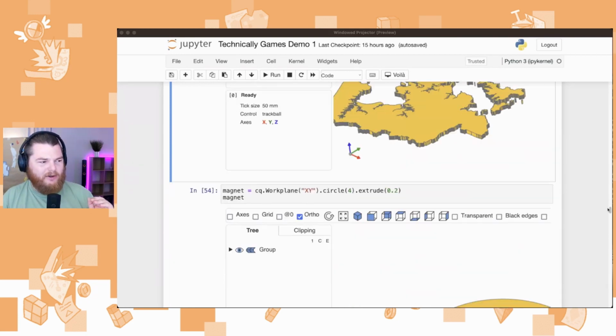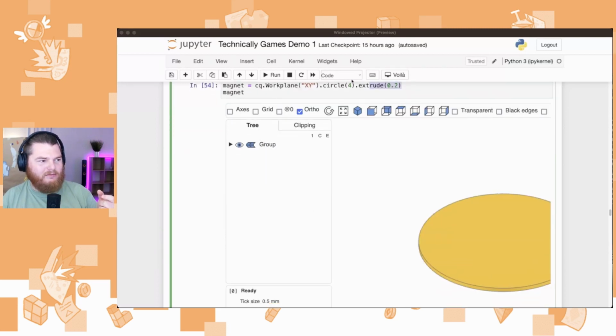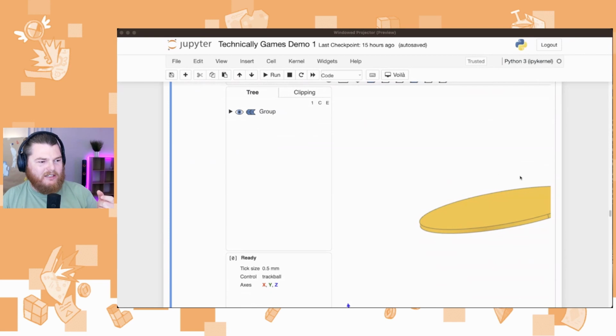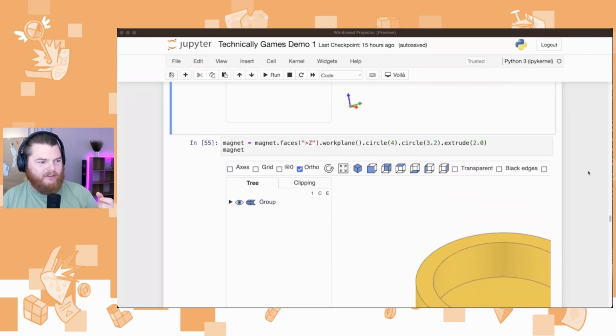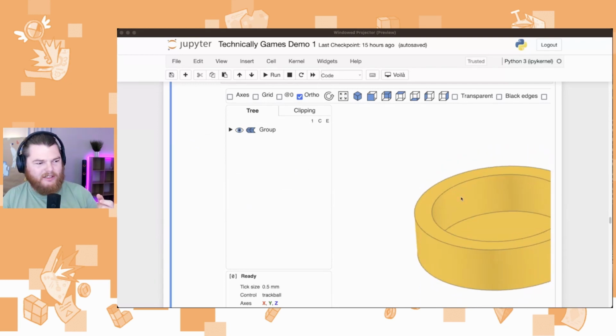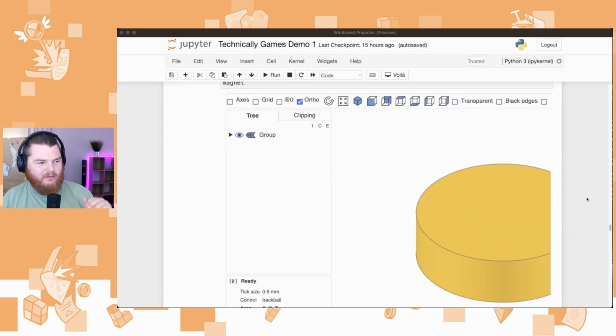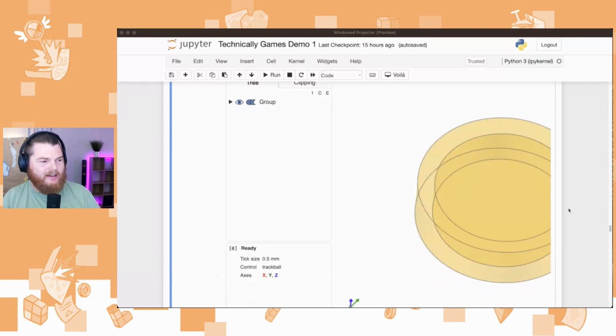So with this CAD Query package, you can model a magnet housing, and this is really how it's meant to be used. You say, okay, I've got a plane and I'm going to create a circle and then I'm going to extrude that by some dimension. And so now I've got a little disc, but then I can extrude it further, create another circle and have a little hollow piece. So now I've got a little cup that the magnet could sit in, and then I'm going to put a lid on top. So this has the hole in the middle, right, for the magnet, and it's kind of ready to go.